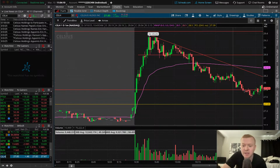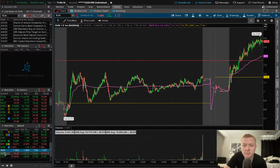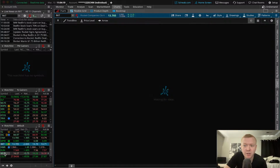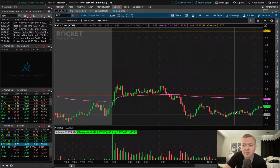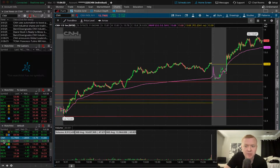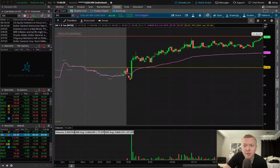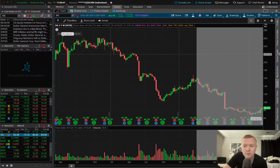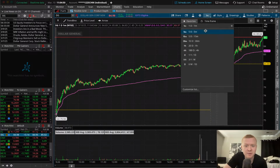Longs, unfortunately, take so long to work out. I'm thinking about RUN. Decent opportunity there. Rocket back up to 1370. Man, good bounce play. I thought there would have been another entry there, 1350. That crazy candlestick scared me away, though. Dollar General popping up to some resistance I got marked off. Yeah, DG climbing, hitting 85.